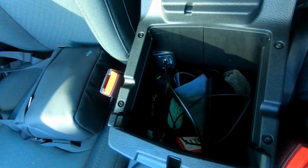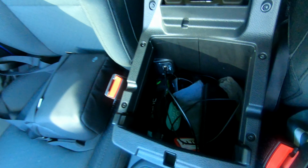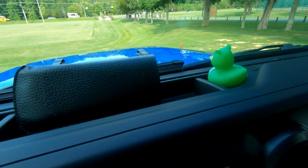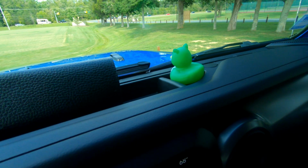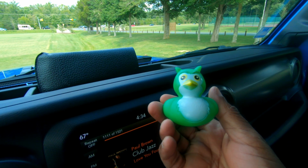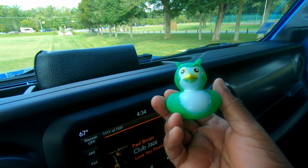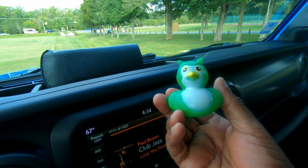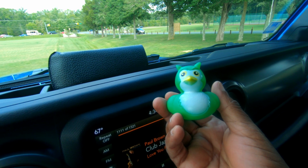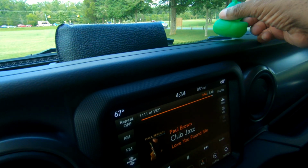I put all kinds of stuff down there. My iPhone's down there, some glasses. Also have glasses sitting up here. There's Dougie. This was given to me by the Jeep dealer. I heard that there is a Jeep community that I wasn't even aware of. In fact, coming over here to this park where I'm at right now, a guy was coming in the opposite direction, and he waved at me. He was driving a Jeep, so I guess that's something that they do.